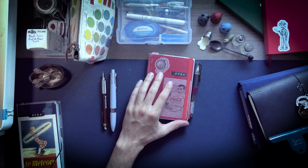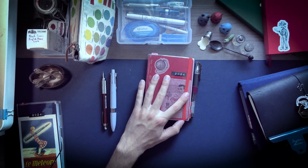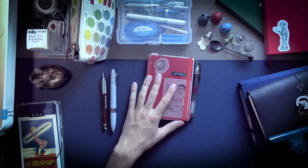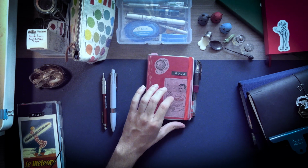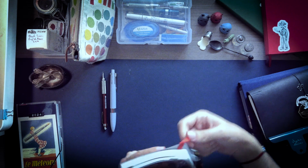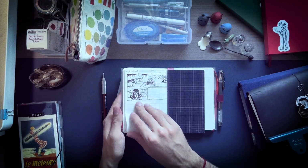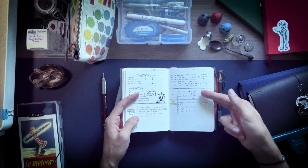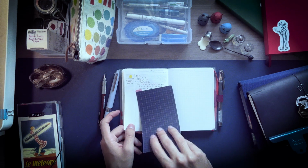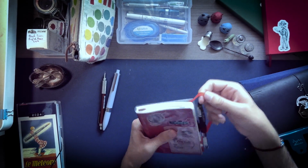I oftentimes do. I feel like I never go anywhere without at least 2 notebooks on me, even if it's just to run down to Target. I don't know why I feel the need to have one of these, but I do keep it on my desk just to jot down random notes. So this one I just use for random stuff. This is a quick cartoon thumbnail sketch. I have order stuff, and these are different homework assignments that I have to do, and I just write anything and everything in here. It's kind of like a junk book.